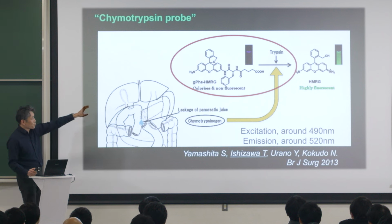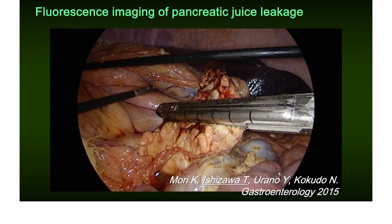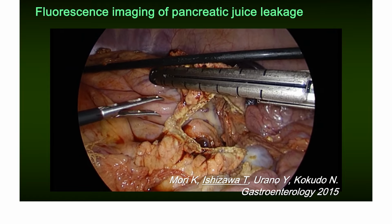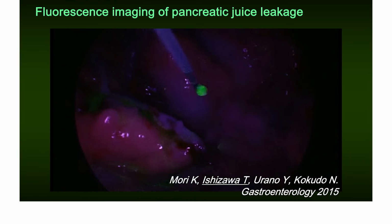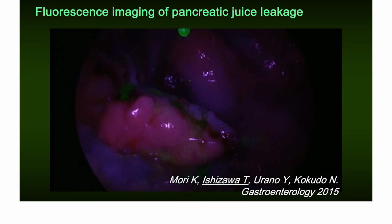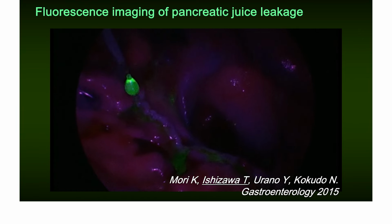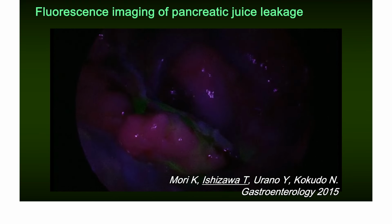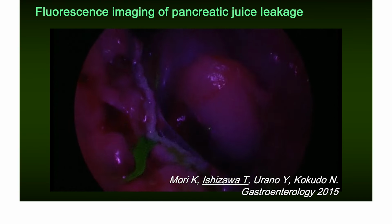And this new probe is activated by pancreatic chymotrypsin, then shows visible fluorescent signals. For example, this is a pig model of distal pancreatectomy, and the pancreas is divided with a vascular stapler, and this new probe is sprayed directly onto the stump of the pancreas. Then here we can see the leak of pancreatic juice with the use of fluorescence imaging. This technique may enable surgeons to suture close the pancreatic juice leak during surgery, leading to the reduction of post-operative complications.